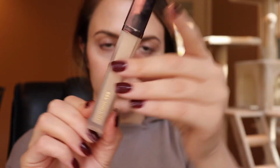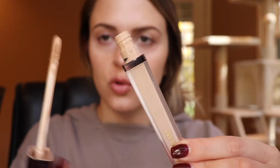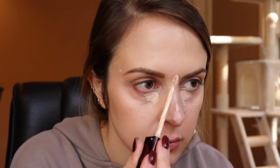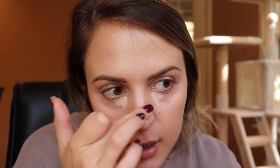It's in the color Cream, but I just love this concealer so much. I've been using it for years now, and it's like the only one I reach for. It's high coverage without being super drying, and the littlest bit goes the longest way. This is like the perfect concealer for me. First of all, I love the shade. I get it in Cream, and it's just really high coverage without being super drying or cakey.